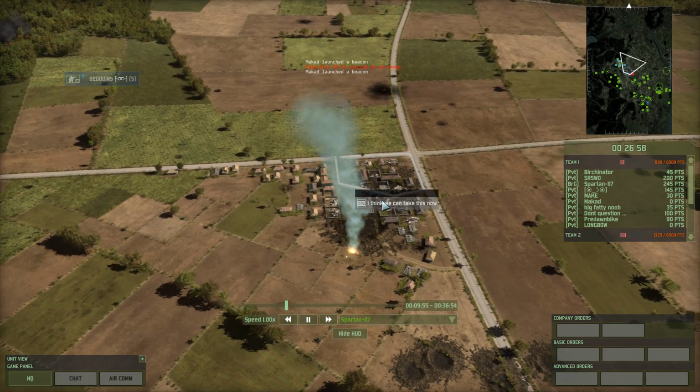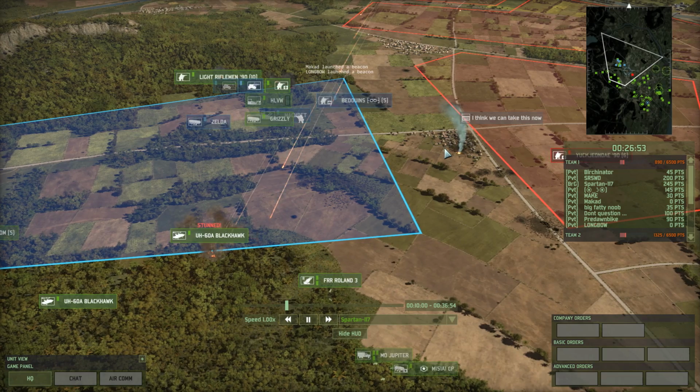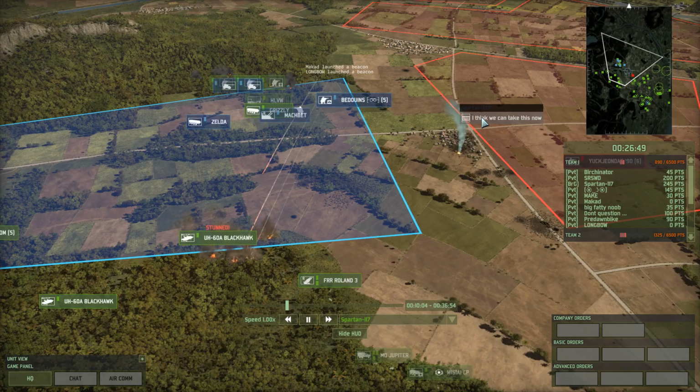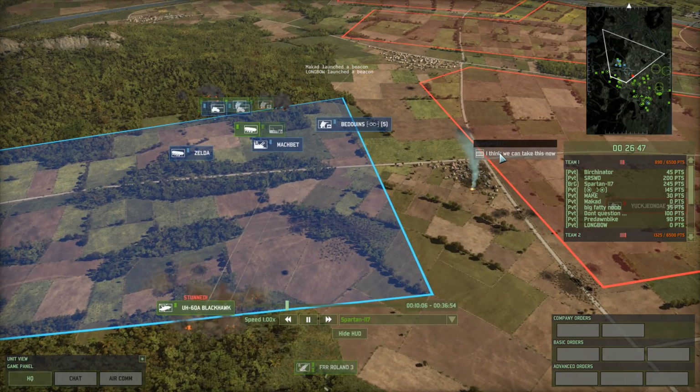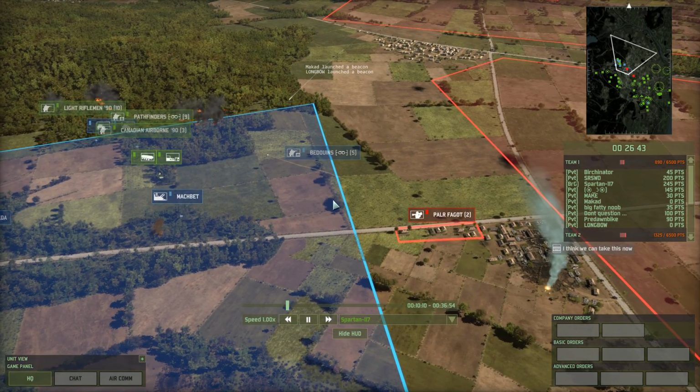Spartan says, "I think we can take this now." Again, good coordination. He was not on voice comms with anyone, but just coordinating through these markers and taking a bit of time out of micromanaging your units to put up text markers really makes life easier for everybody.